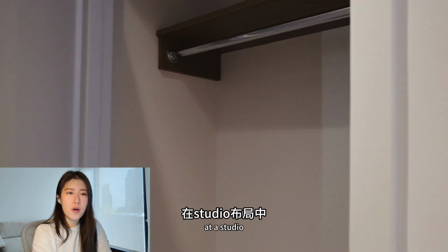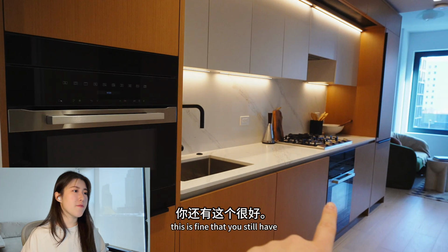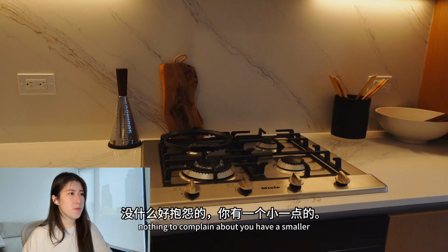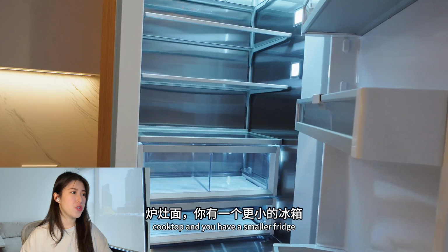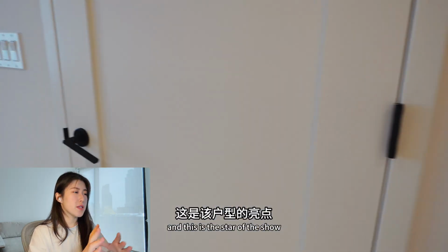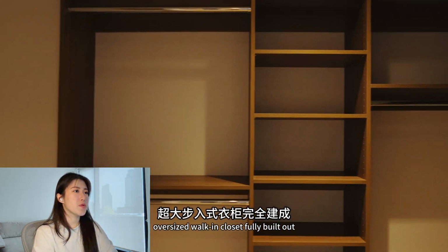At a studio, it rarely happens that you have a full-size kitchen. So this is fine. You still have a speed oven on the wall, you have a separate oven, you have 2 ovens, nothing to complain about. You have a smaller cooktop and you have a smaller fridge. Nothing to complain about for a studio. And this is the washer dryer. In the studio line, you do have a very oversized walk-in closet, fully built out.